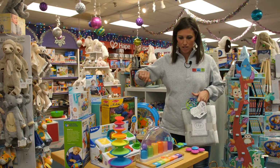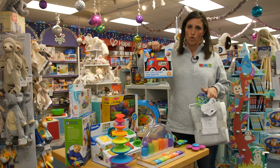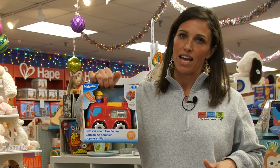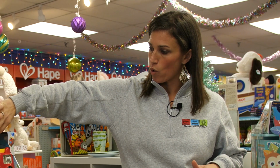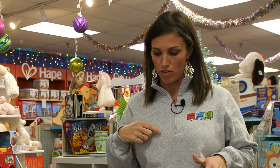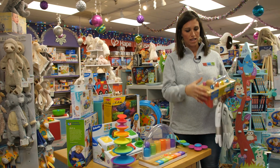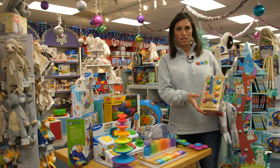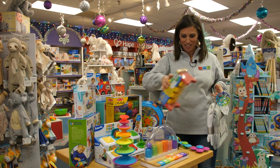And then finally, the last three we have are this fire toy that you can push and it will start going, and you can work on again requesting. The child can ask for more toy, or you could do turn taking back and forth. This is also another great turn taking toy, which is the hammer, and the kids can hammer these fake nails in, which all children love to make noise and bang, so that would work out perfect.